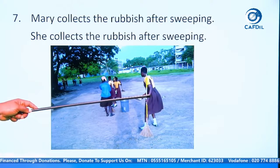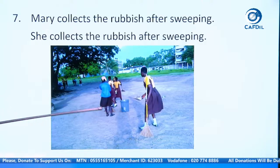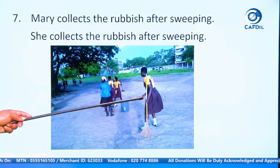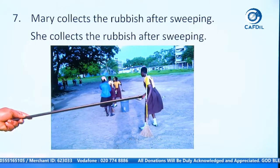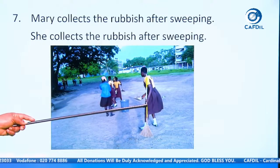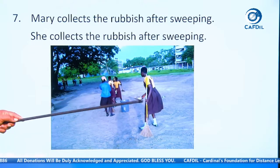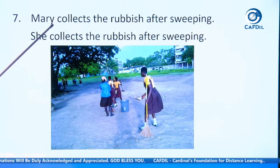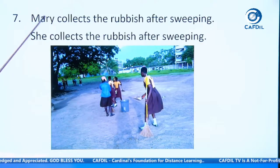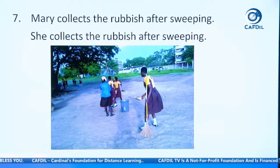This is Mary. What is Mary doing in the picture? Mary has collected the rubbish. So we're going to form a sentence using Mary. Mary collects the rubbish after sweeping.